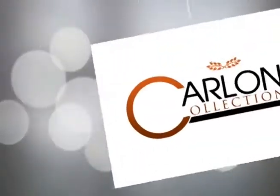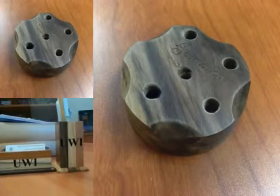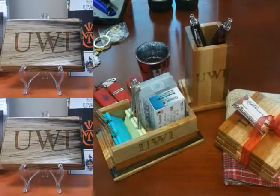Our Carline collection features contemporary furniture and corporate gifts. So for example, your pen holders, desk caddies, business card holders, whatever you need for your office, and custom packaging.